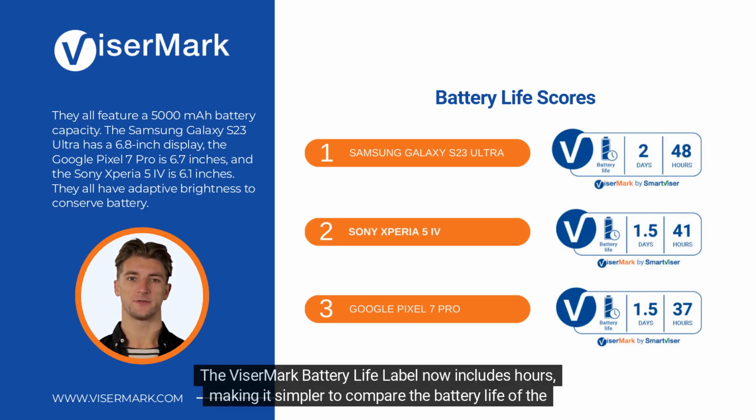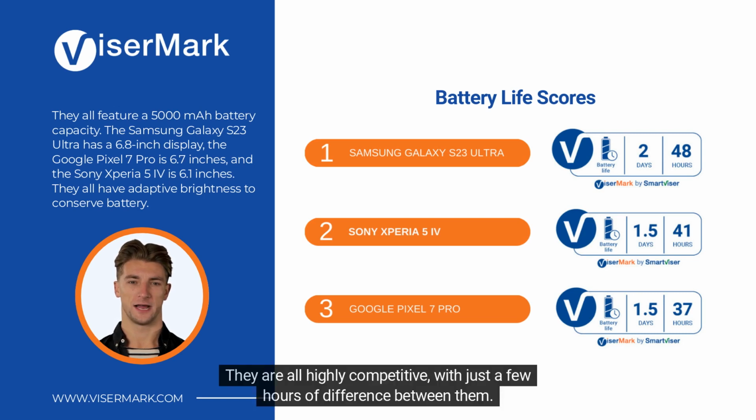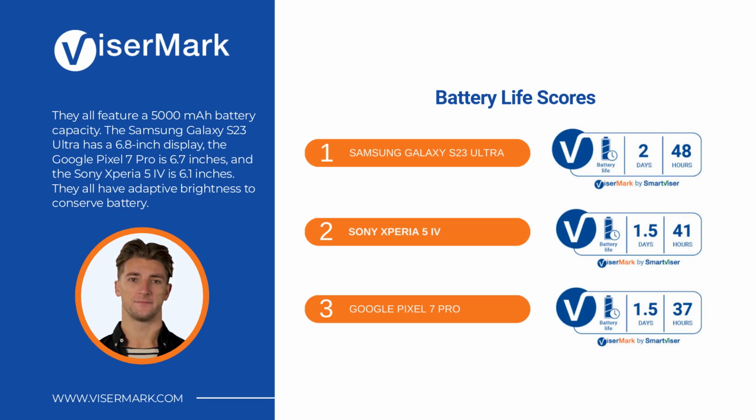The Visor Mark battery life label now includes hours, making it simpler to compare the battery life of the Sony Xperia 5 IV and the Google Pixel 7 Pro. They are all highly competitive, with just a few hours of difference between them.